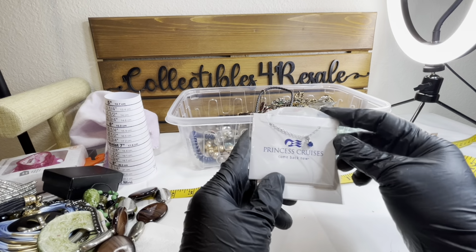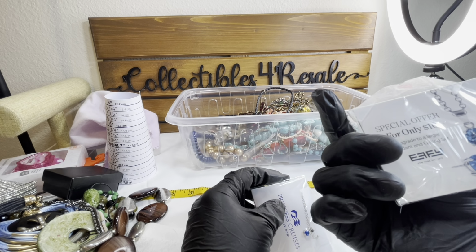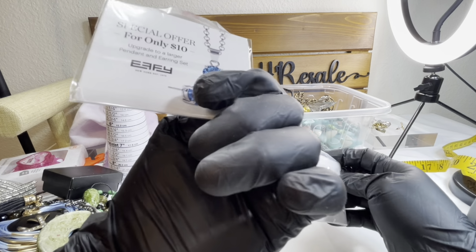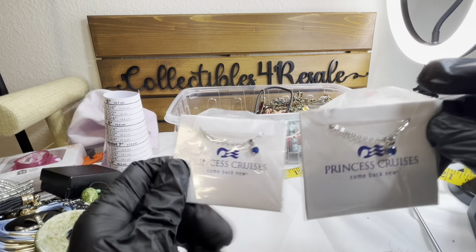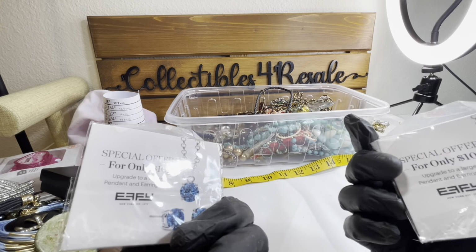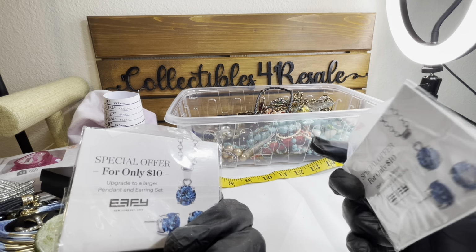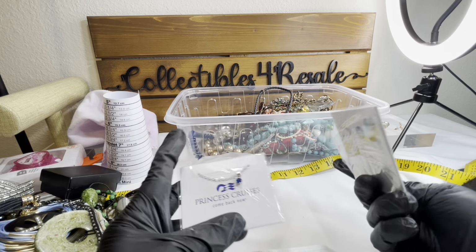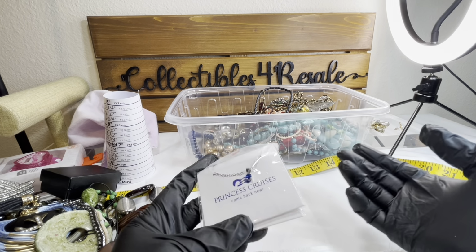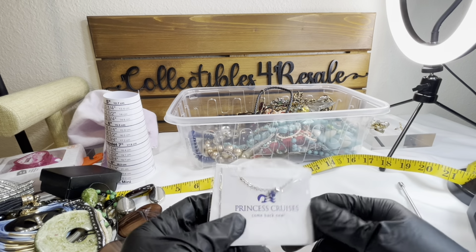Princess Cruises. Huh. That's interesting. I didn't know people got jewelry from Princess Cruises. But not sure about that. I'm sure they're probably a couple bucks. It's a special offer for only $10. Upgrade to a larger pendant and earring set. Interesting. So these are probably not worth much. I'm going to put them in the crafter's lot. I'll just double check to make sure they're not anything. But if they're not, a dollar's fine.